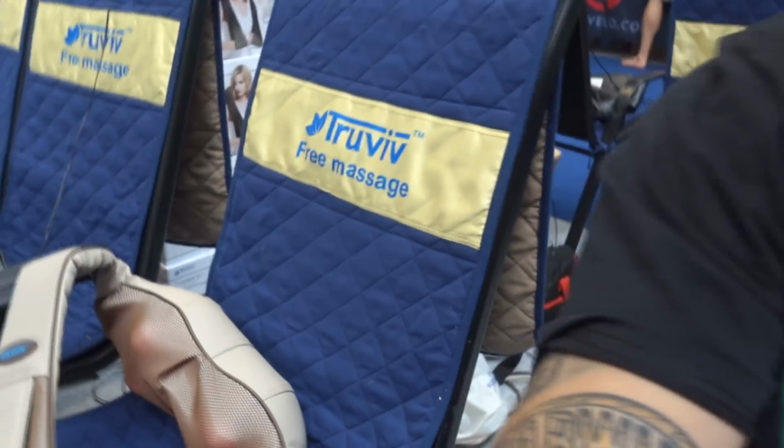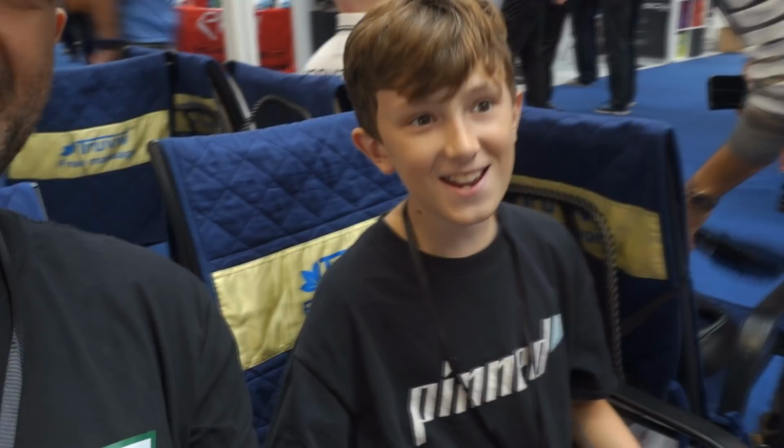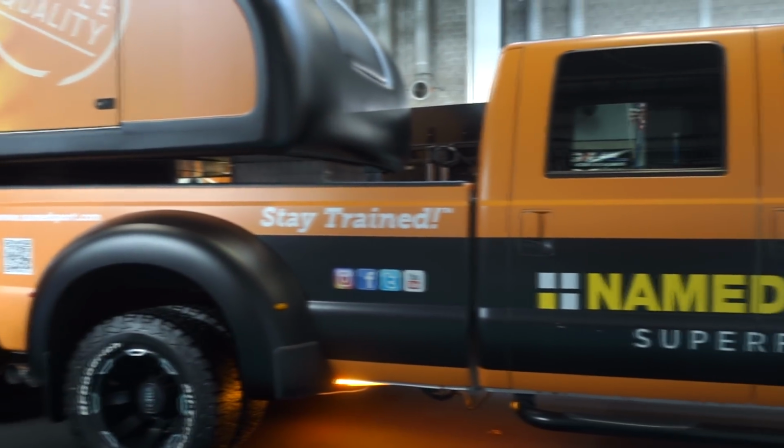So the one thing I quite often get at these shows when I'm just stood around is backache, and I have to keep sitting down and having a stretch. But here we have these True Viv, and as you can see, it's like a massage thing. Looks like some sort of weird sex aid, but it is a massage thing, and I got it on my back, and it is amazing. So how's yours, Todd? Very nice. You're liking it? Yes.